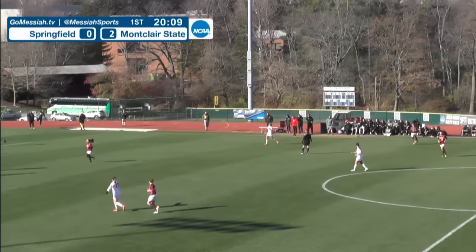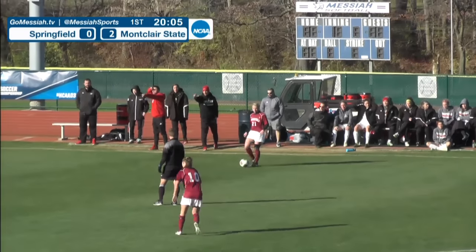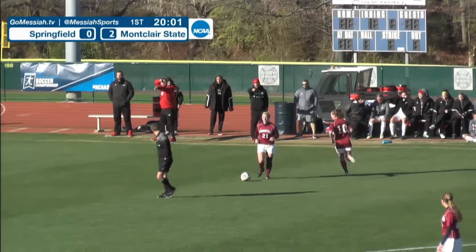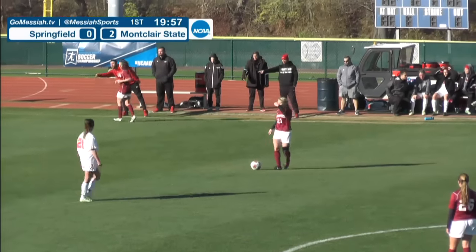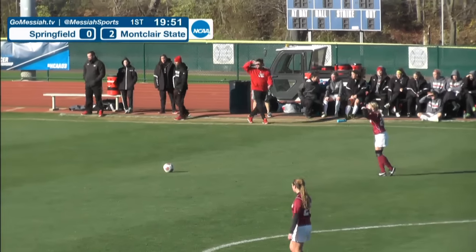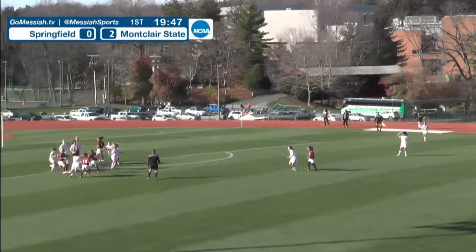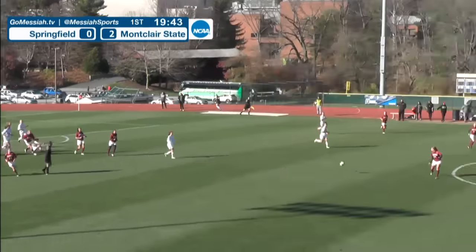And Montclair, for the last 10 minutes, this game has gone back and forth. But Montclair, once again, taking advantage of a big opportunity with a free kick. And they see themselves go up 2-0 here. Springfield now have a free kick of their own. Just across midfield. Looking to send it in the box. Curving right to left. Skirmish outside the 18, and Montclair comes away with it. Good clear.